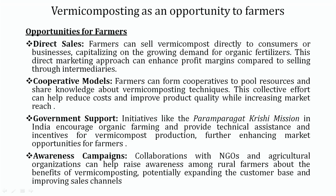So government support, like the Paramparagat Krishi Vikas Yojana in India, encourages organic farming and provides technical assistance and incentives for vermicompost production, further enhancing market opportunities for farmers. So we can enhance this kind of activity through various awareness campaigns, like collaboration with various NGOs dedicated to this, and agricultural organizations can help raise awareness among rural farmers about the benefits of vermicomposting, potentially expanding the customer base and improving the sale channel.